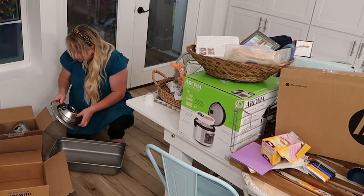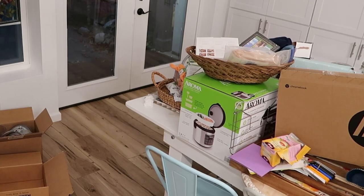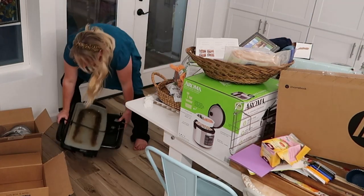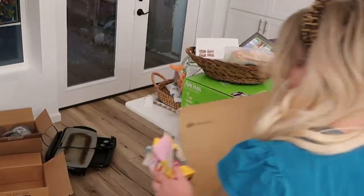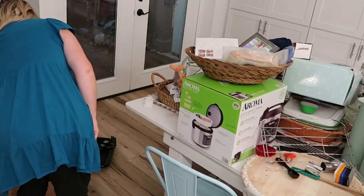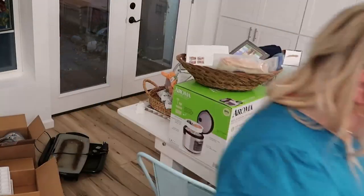And now I'm working on filling some boxes for the thrift store. I know it's sad, but we have to do out with the old, in with the new. Those griddles still work, but I did get two fresh griddles for the kitchen. And that's my Pioneer Woman silverware organizer. I think I've had that since the Forest House, so I may have had it 7 years now.